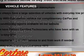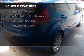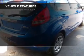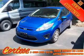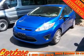The features include digital audio input, a tilt and telescopic steering wheel, a spoiler, keyless entry, a trip computer, an MP3 player, privacy glass, a multifunction remote, air conditioning, power windows.